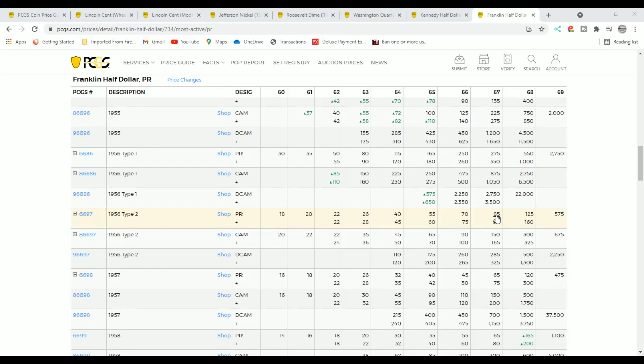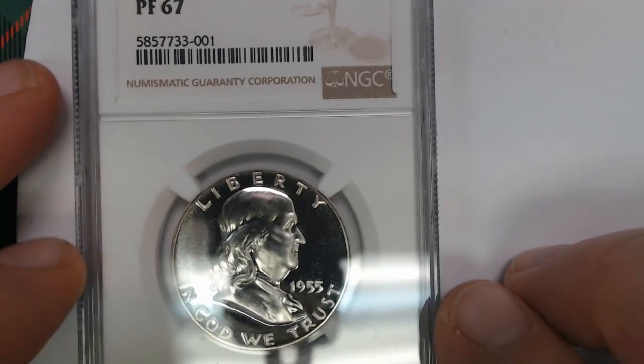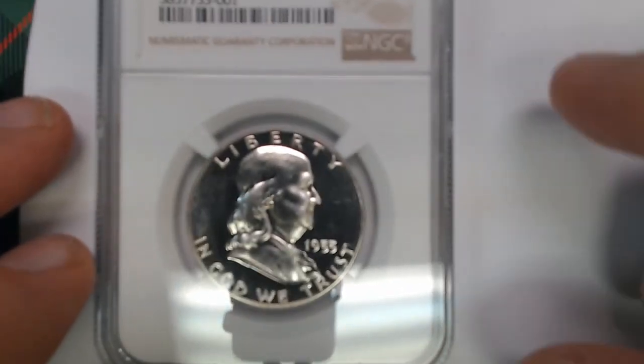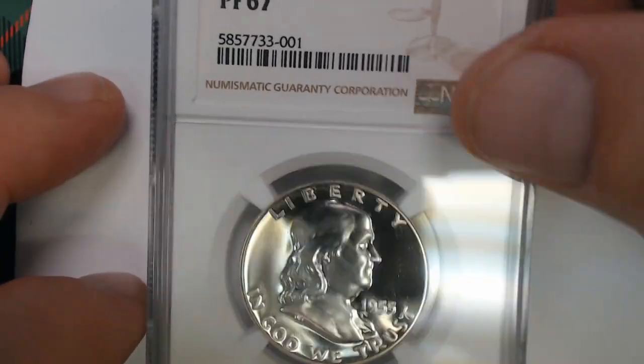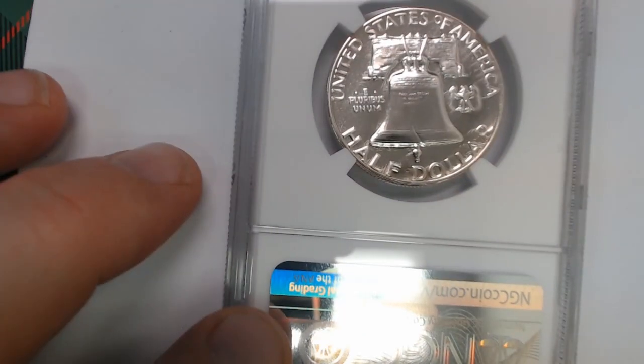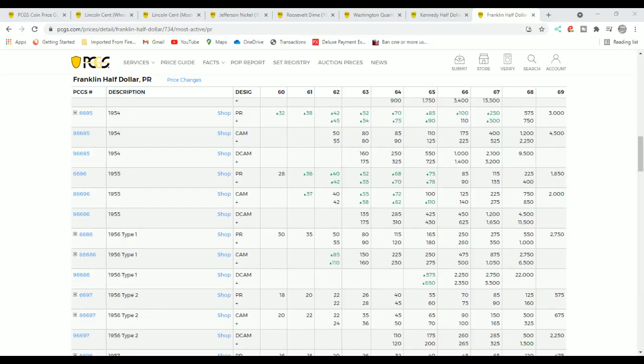Then we have some more here we'll take a look at. When it comes to the Franklin, some of these can be really rare. 1955, it's definitely just a nice coin, not a Cameo or anything like that, not a star. But your 55, just regular 67, is $115. So that's worth looking for. That would probably be worth grading if you bought it and you thought it was going to get a 67.